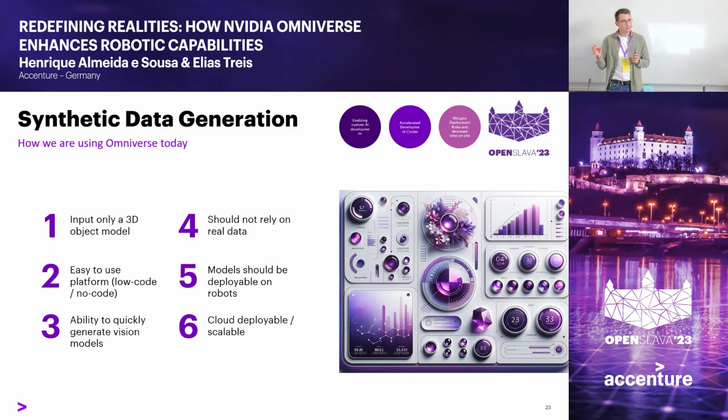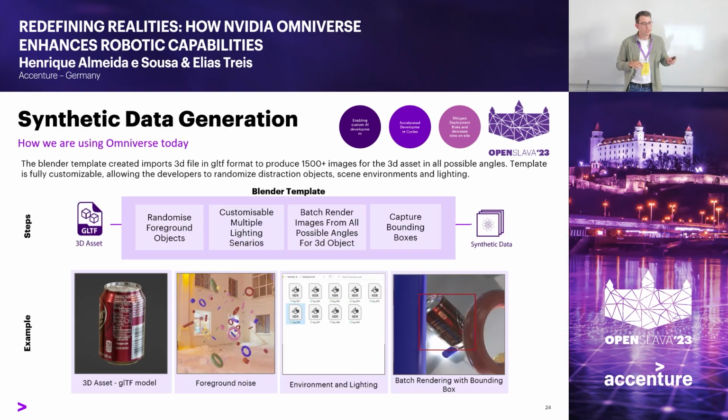When you need to train this computer vision model from scratch on real data, that's super expensive, and also the project timeline for doing this is quite long. And so this summer we created this pipeline to train computer vision models on synthetic data. We use Omniverse here to put 3D assets in, and then we generate synthetic images from the simulation and have trained the CV, the YOLO model, on the synthetic data. So how does it work in detail?